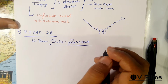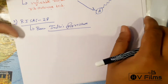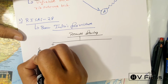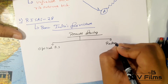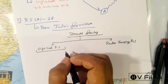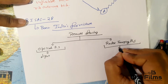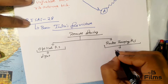If you ask me what remote sensing actually means, I'll explain it again in very layman's terms so that it is quite understood. Remote sensing can be of two types. The first one is optical remote sensing, and the other is radar imaging remote sensing. In optical remote sensing, it uses light reflected by objects on the Earth's surface to sense and observe, whereas in radar imaging it sends a radio signal to the Earth's surface and senses the radio signal reflected back. So it uses the radio signal here.